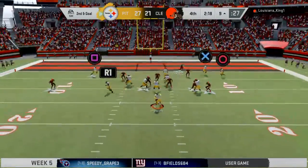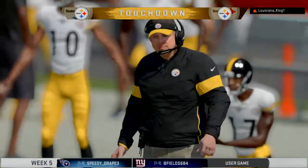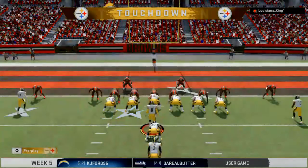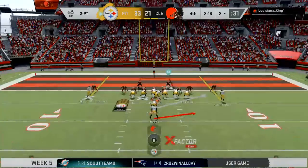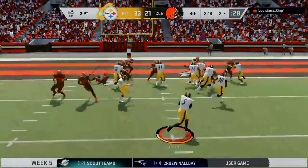Now this time he'll look to throw. And caught in the end zone. Touchdown, Steelers. Adam Shaheen, his second touchdown on the season. And the Steelers, they broaden their lead. Sometimes those tight ends are a mismatch. They found the mismatch there.